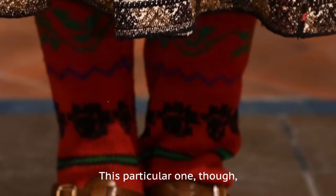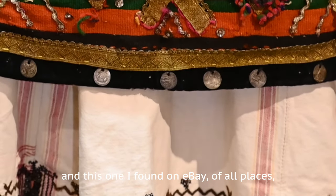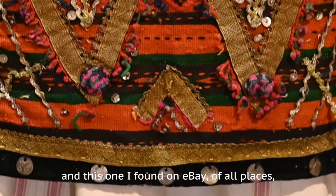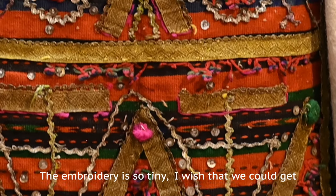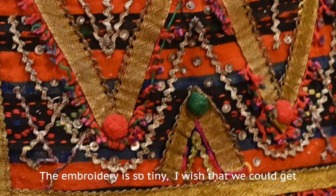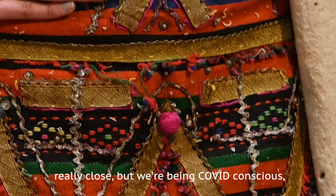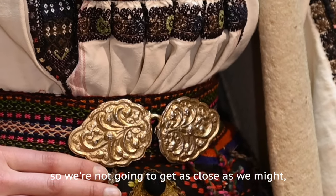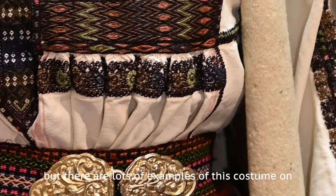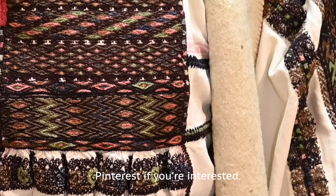This particular one, though, I've been adding to the collection ever since then, and this one I found on eBay of all places and added it to the collection. The embroidery is so tiny. I wish that we could get really, really close, but we're being COVID conscious, and so we're not going to get as close as we might. But there are lots of examples of this costume on Pinterest if you're interested.